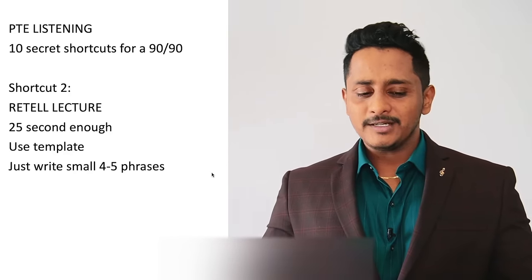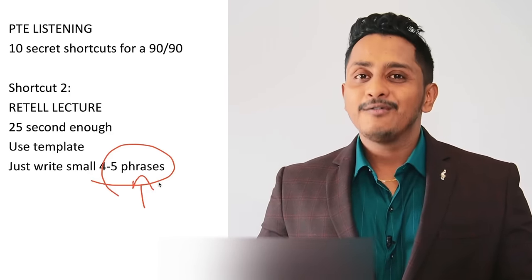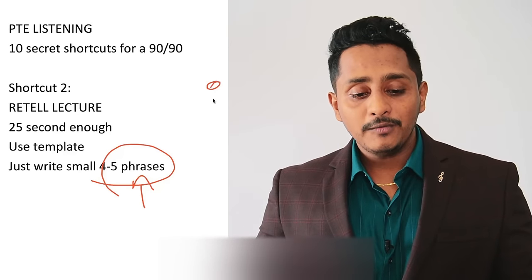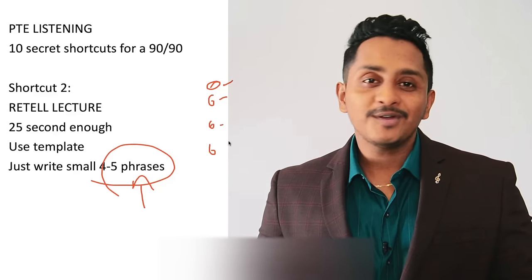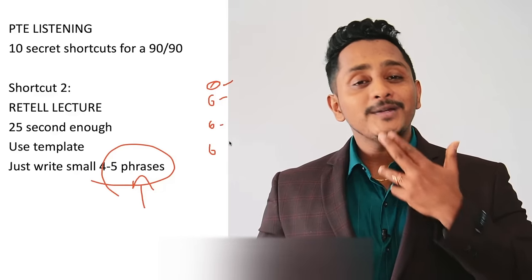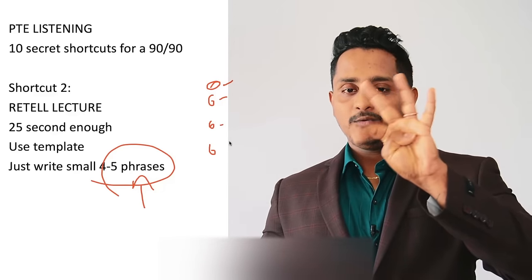I'm going to share a template now, but write at least small 4 to 5 phrases for better marks to listening. I've seen people writing keywords. One word. What if those one words, the software is not able to understand? Let's say you're not speaking it clearly. What is going to happen? Gone marks.